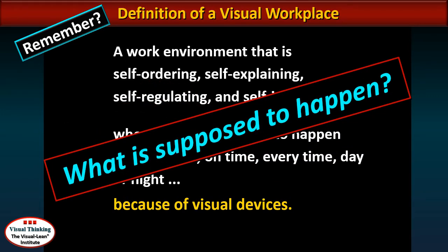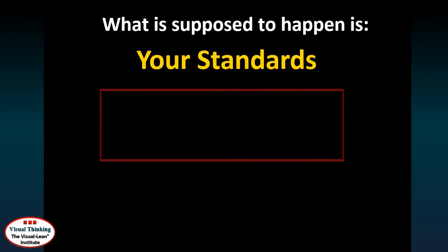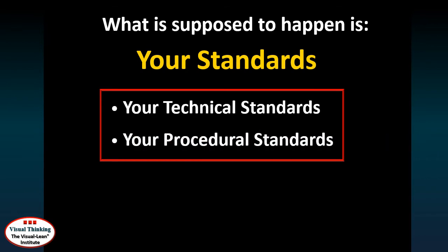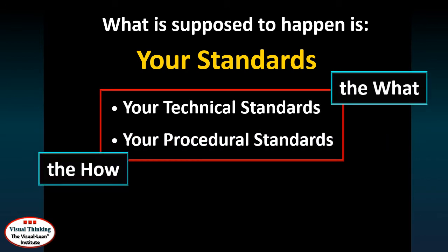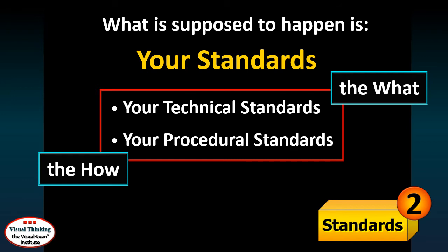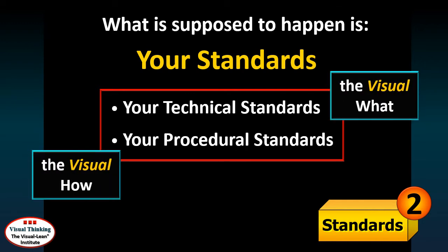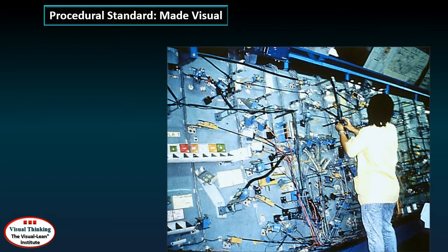What is supposed to happen? What is supposed to happen is your standards, your technical and procedural standards, the what and the how. Yes, the visual workplace is a gigantic adherence mechanism designed to ensure that what is supposed to happen does happen. Standards. In this building block 2, you learn the importance of making those standards visual, the visual what and the visual how. Let's look at a highly visual example of a procedural standard, the visual how.